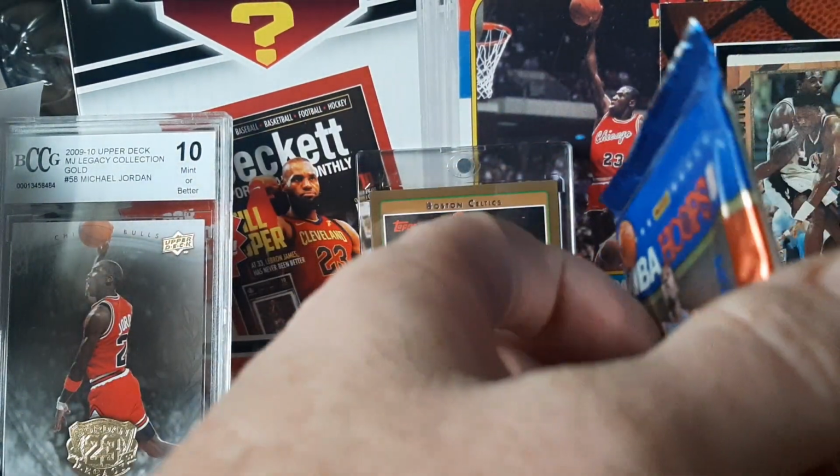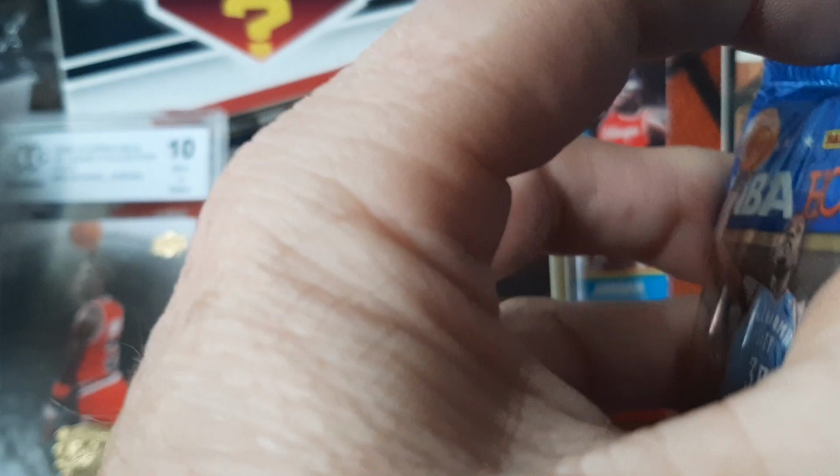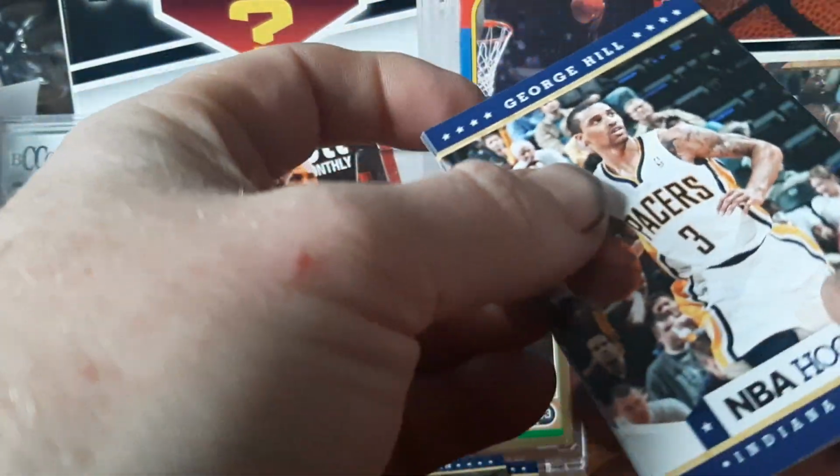So that was good. Good pack. Got two autographs in it. Just can't argue with that. Wish I knew who either one of them was, but regardless, a couple autographs. I don't know if you get two autographs in every pack or not, if that was just a good pack. I don't know. We'll find out here.